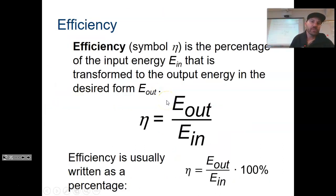Efficiency, and you've done efficiency before, in simple machines. Efficiency is how much energy you get out divided by how much you get in. Now, we will never get the same amount out as what we put in. We're always going to lose some of it. Like if I get 9 joules out, but I had to put 10 joules in, that's a 90% efficiency.